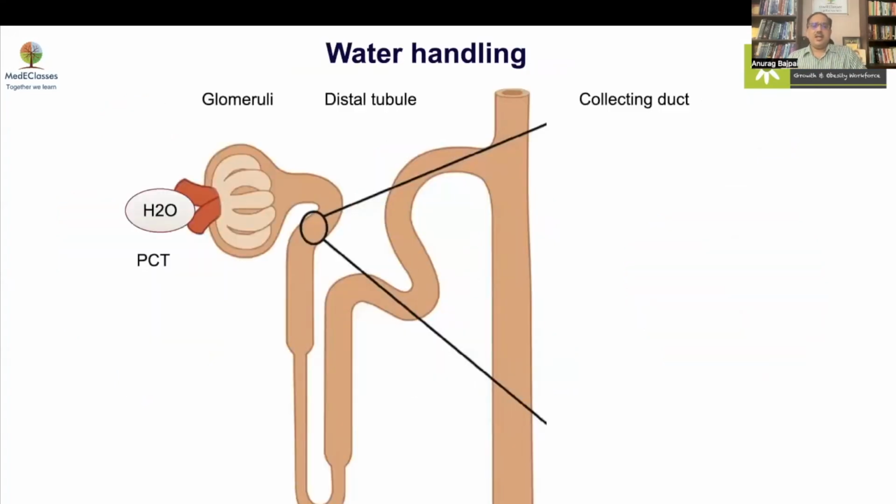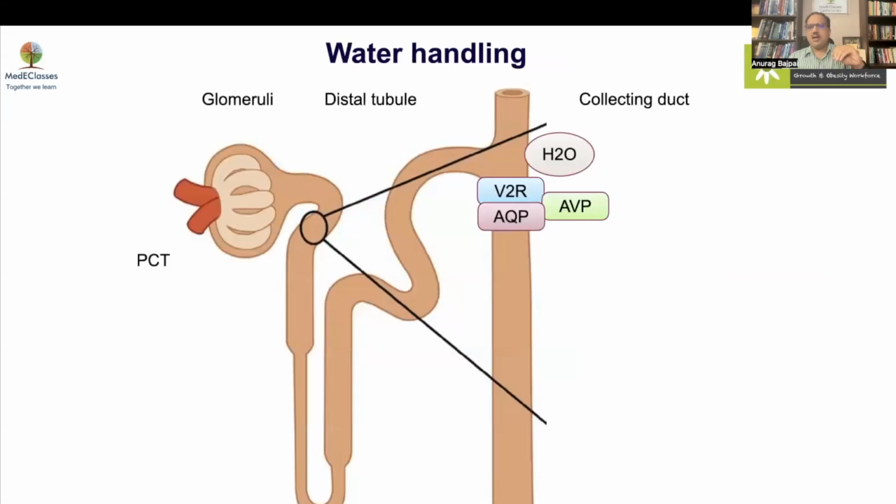This is something which is important to understand. Now, water handling. Most water that we drink is freely filtered, and it reaches basically the collecting duct, and it's there that it is mainly regulated in terms of water absorption. This water absorption happens via the action of vasopressin on the vasopressin receptor, resulting in movement of the aquaporin channel towards the membrane. So AVP essentially is increasing the capacity of the collecting duct to concentrate the urine, and this is a 10-time concentration.